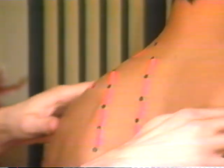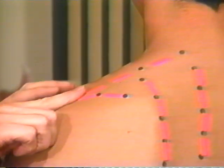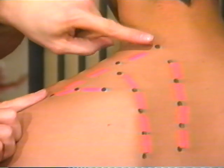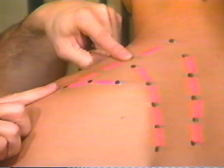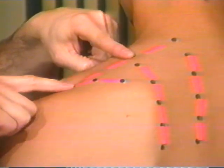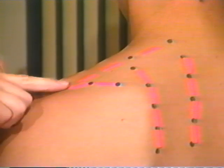I've diagrammed them out on Doug's other shoulder. The first line runs across the crest of the trapezius. It's three points, three positions. The first point is right next to the neck. The second point is about a third of the way out that line. And the last point is out of the corner, the point we're looking between the angle of the clavicle in front and the spine of the scapula in the back.